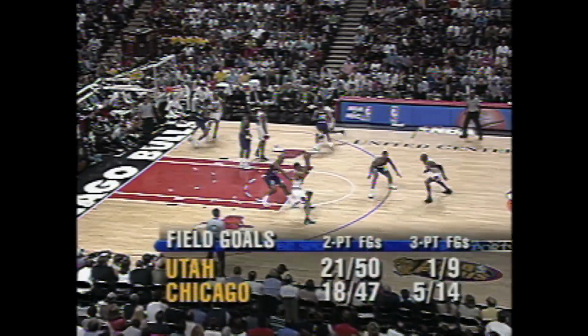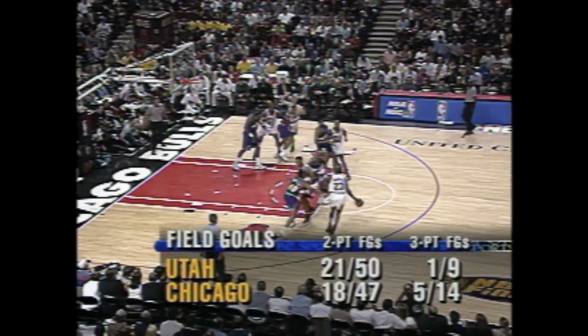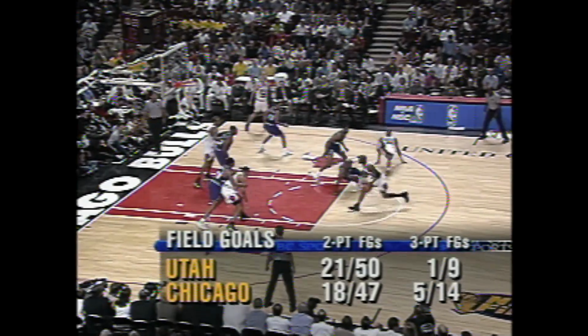Harper looking for a long pass, but Utah regroups defensively. You got a switch on Pippen here, Bob. Off to Harper, who juggles it, and that ends the period. He's 0 for 3 right now, and they're all from outside. I thought he had a direct line to the post, but he went and set the pick and roll screen. Michael ready to work. Got it.